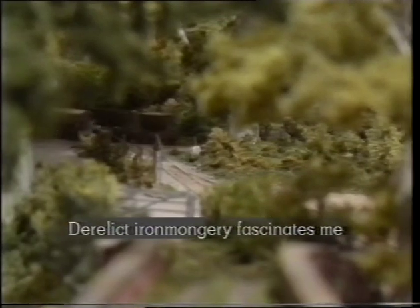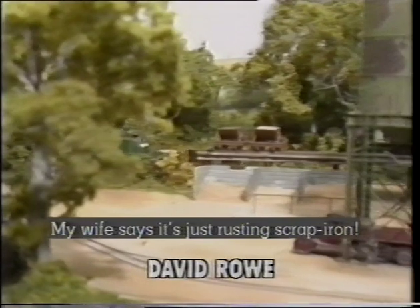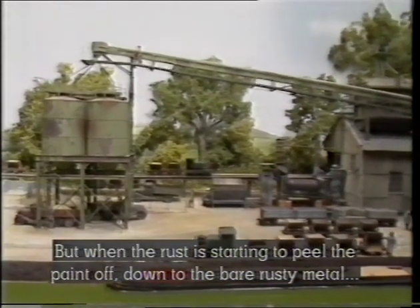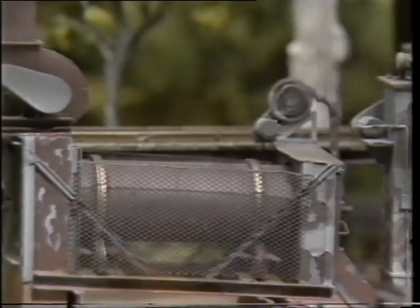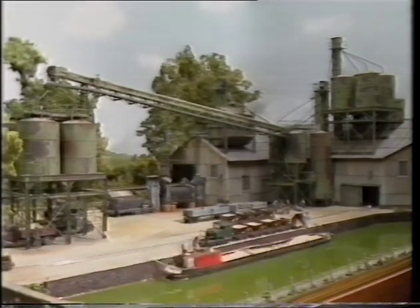Derelict ironmongery has a fascination for me. My wife won't agree on that point. She says it's rusting scrap iron. But a modern, new structure has little of interest in it. But when the rust is starting to peel the paint off, off the undercoat, off the primer, back down to the bare, rusty metal, something clicks in my brain and says, ah, I must model that.